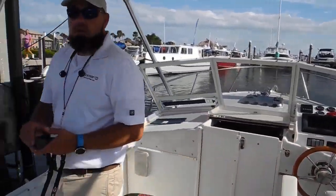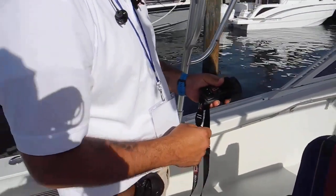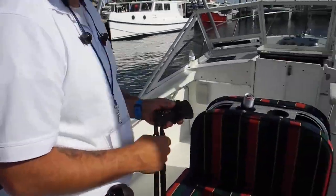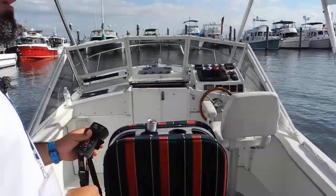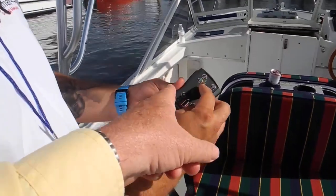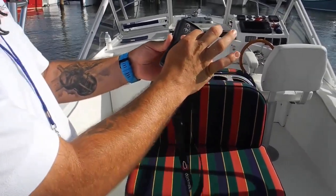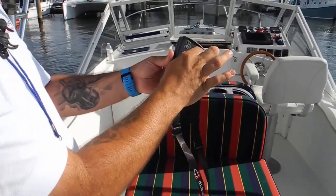Had to put it in docking mode. You can see nobody's driving, or actually he's driving right here. Okay. So now we'll twist it. The boat's going to go ahead and twist.